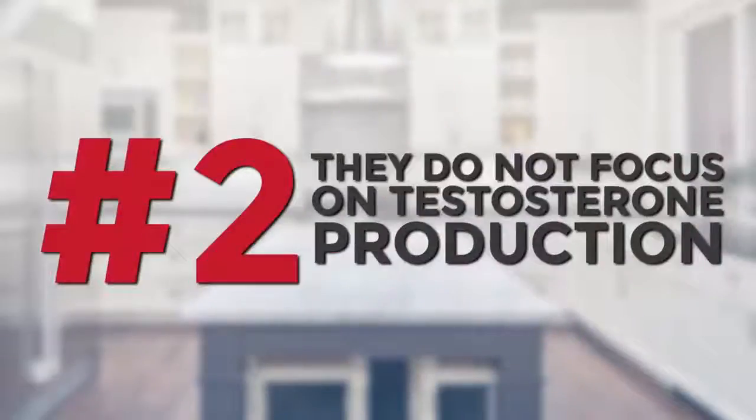Okay, here's the second telltale sign that your diet is not for you. Number 2, they do not focus on increasing a man's testosterone production. Now, you might not know this, but low fat, low calorie, and all these other restrictive diets that you see out there are not doing anything for boosting your test, and they can actually further decrease it.